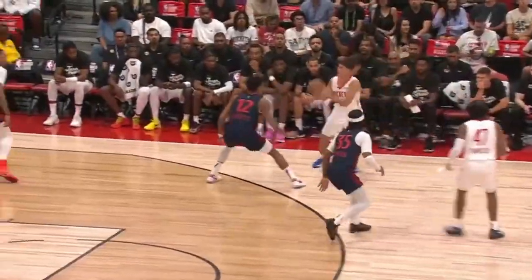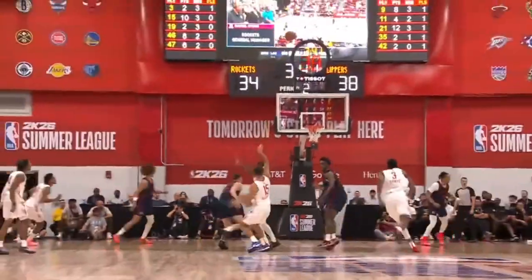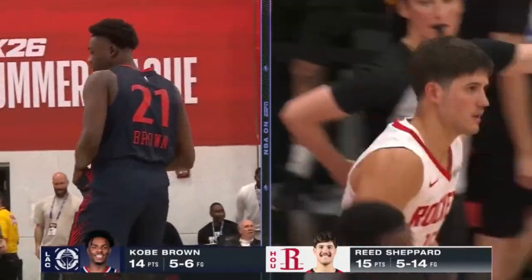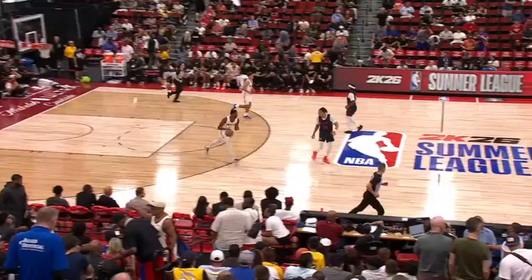And then Reed Sheppard, as we know, is a guy that third pick in the 2024 draft, can really light it up. I love the intensity he played with. We know that jump shot is wet. Shot it from deep. He knocked down a couple big shots, and as you can see for the Rockets, 15 points for him, but I love the 4 rebounds as well.